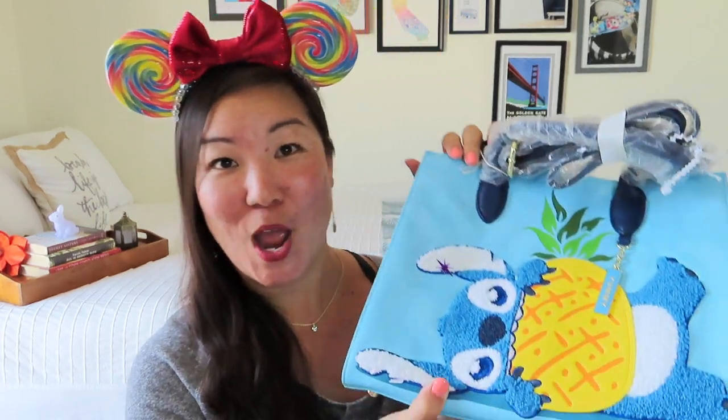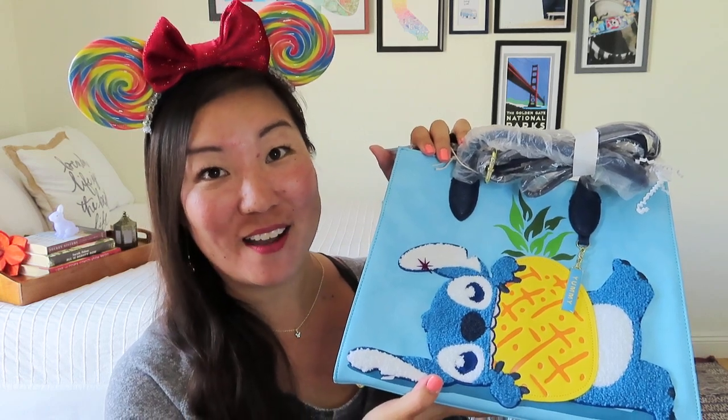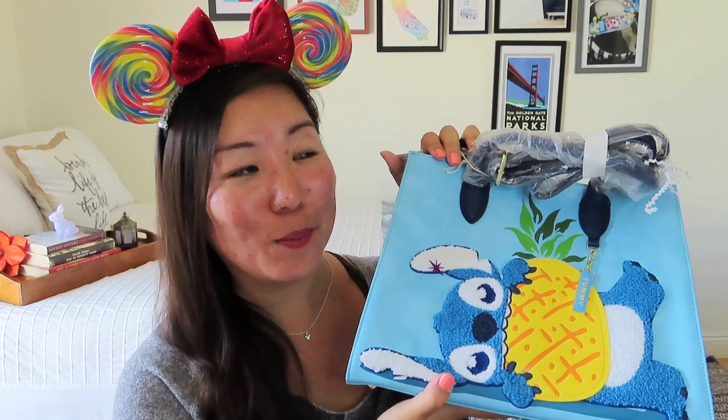I think that it gives me an excuse to start planning an either Aulani or Disney cruise vacation. It is a Loungefly tote with Stitch and a pineapple. So if you've watched any of my other unboxings, I adore pineapples. They were almost the unofficial emblem of our wedding.